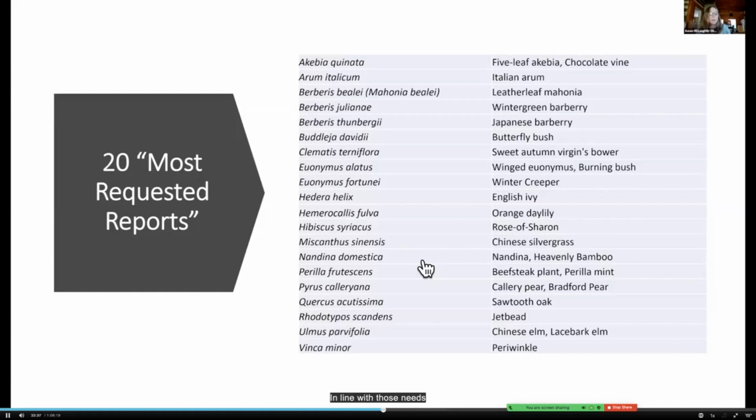So in line with those needs, and to focus our efforts on a small set of plants where data is needed but lacking, we have created a list of 20 non-native plants, each of which is available in the retail trade. All of these have been observed spreading. Assessments on some of them, English ivy and vinca, for example, have already shown that they harm the environment, and they're already on the Virginia list of invasive plants. Others, such as Nandina and Rose of Sharon, have been observed spreading, but their invasiveness is not yet clear.